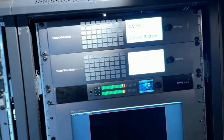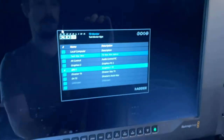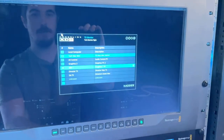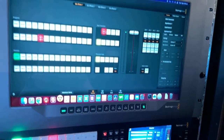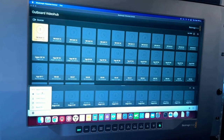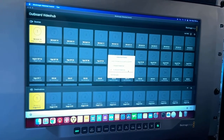So how I've set this out is, this is the Adder system. So I can go through and grab any PC that I want. And now I am in the control PC. So I go to the video hub control here. Now I basically split up the video hub into two different places. I've got the inboard video hub and the outboard video hub.